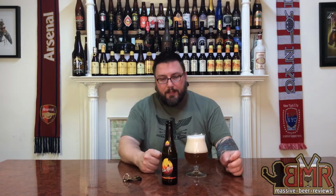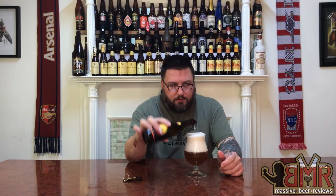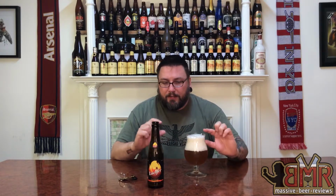Well, that's a pour right there. Didn't get all of it out. Yeah, screw it. There we go. So yeah, that would be a fist-sized head. Super white, no color to it whatsoever. You can smell oranges and citrus from here. Super huge head because of the pour and because of the beer too. Your Belgian golden style triple ales, even their pale ales, tend to have a nice head on them.